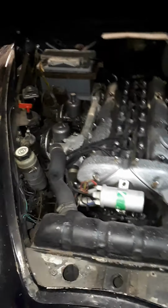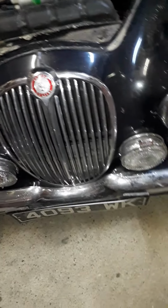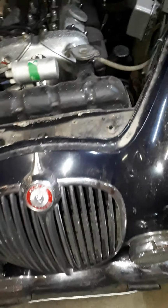What have we got here? The carpet is obviously new, but it's not the other one. The headliner woods are flaking, the doors are flaking, but not bad, I think. The bottoms of the doors are starting to go again. Front wings are okay. Engine, beautiful. Oops, sorry. The engine, lovely.